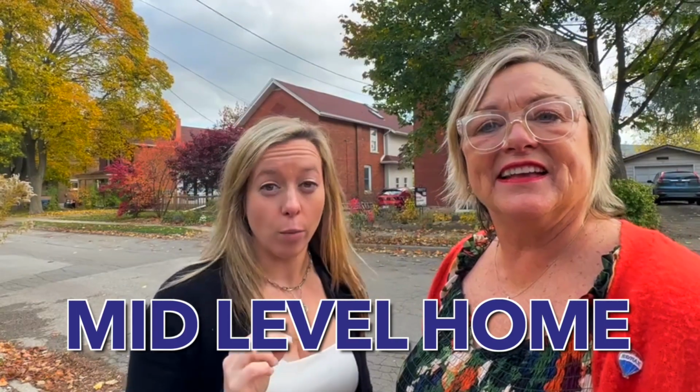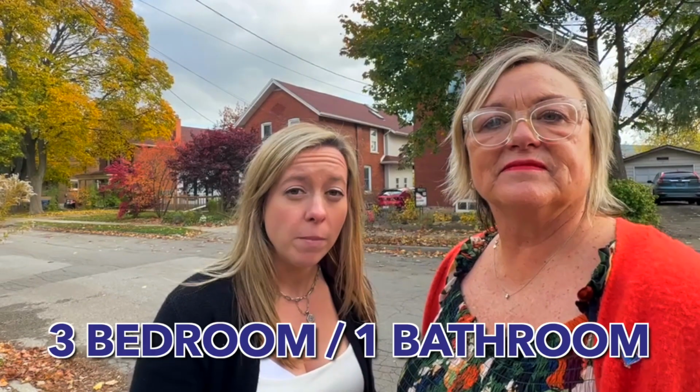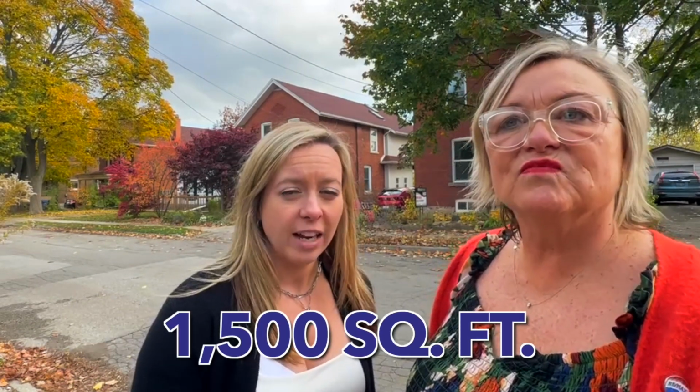Okay, so we're here at our mid-level home in St. Patrick's Ward. So this property behind us is listed for $799,000. It is a 3-bedroom, 1-bathroom home, and it is about 1,500 square feet. And this is a pretty typical home of what you would find in the ward. It's a beautiful brick home. This is what, if you're moving to the ward, you're looking for, that eclectic but classic brick home. This is where the front porches build community on streets like this in St. Patrick's Ward.